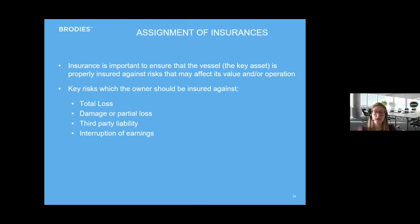Next, the damage or partial loss. So if the vessel becomes damaged, the value of the vessel will be reduced until it's repaired. So the lender would want adequate insurance in place against this risk so that funds can be provided to pay for the repairs as soon as possible. Third-party liability. So if the vessel is involved in an accident whilst under operation by someone other than the owner or whilst on charter, there's the potential that a claim could be made and enforceable against the vessel, which could lead to the vessel being arrested and sold by a court order. So the lender would want adequate insurance in place to cover this situation.